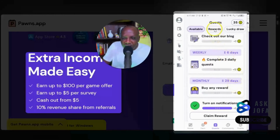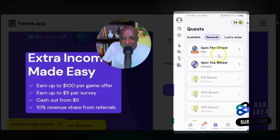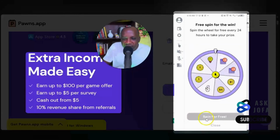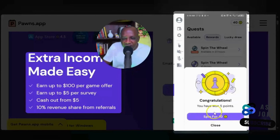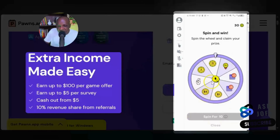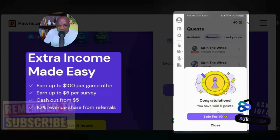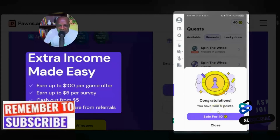You can see you click reward. This one is free. Spin the wheel. This spin the wheel will earn you 10 points. You just click spin for free. You check this every day. You can see this one earned me instant 5 points. You spin again, you can see I've won another 15 points. This is how you interact with the app and you'll be able to earn extra cash with your phone.